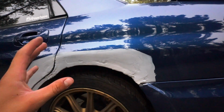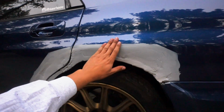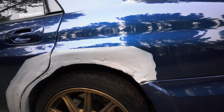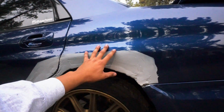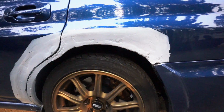And he noticed them when I took it to his shop. But long story short, we found out that there was a bunch of Bondo in this particular area right here. I came to the conclusion that the guy that did my flares possibly had some gaps in the flares that he couldn't get rid of, so he just added a bunch of Bondo to get rid of those gaps. I'm not sure. Either way, Roger was able to remove all of that Bondo.